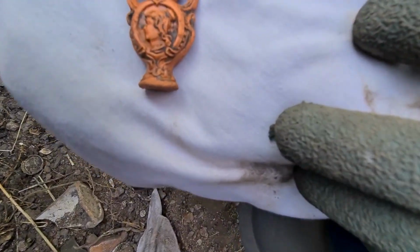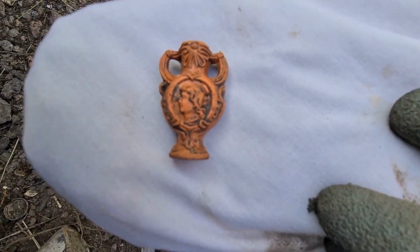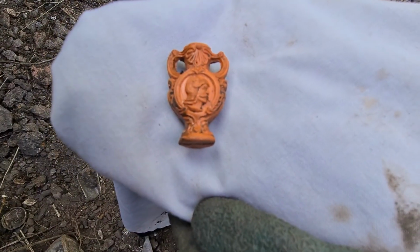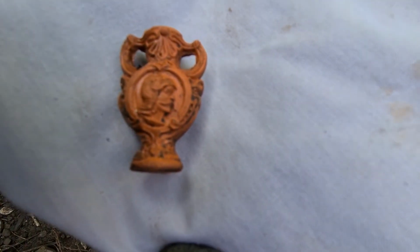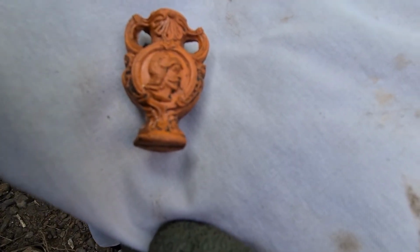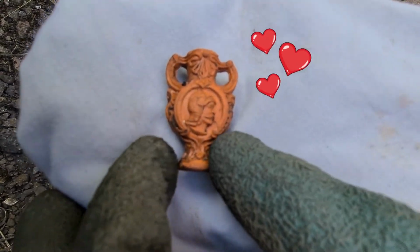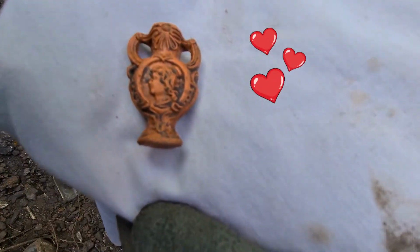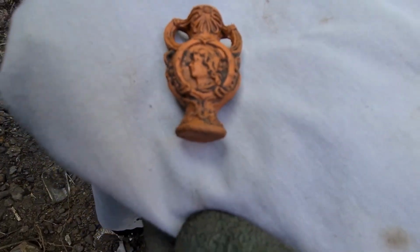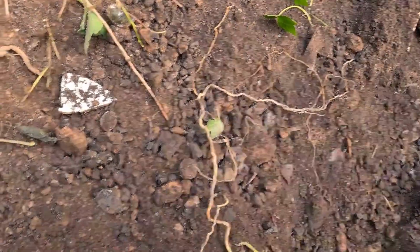There she is, all cleaned up, and it turned out, I'm absolutely thrilled with this. That's a terracotta trophy, isn't it? Turn it over, there's a little centurion or soldier on the other side. What a find. Beautiful. Well done. I'm just brilliant, over the moon with it. Do you want to see the other side again? Gorgeous little find. Well done. Thank you. This one's still got sauce in it.